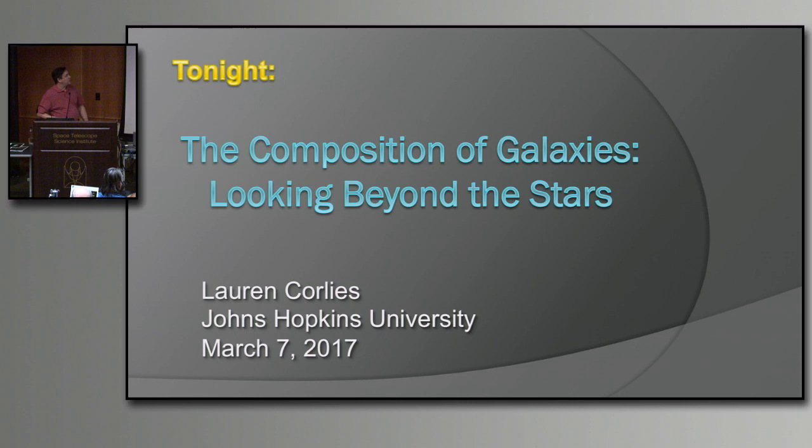Our speaker tonight, on the composition of galaxies, looking beyond those stars that you see in that lithograph, is Lauren Corlies from Johns Hopkins. Very glad to have her here tonight.